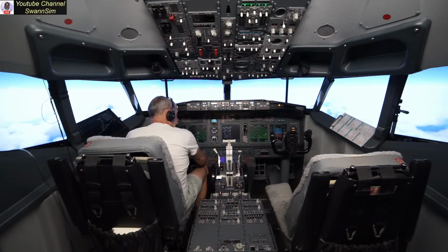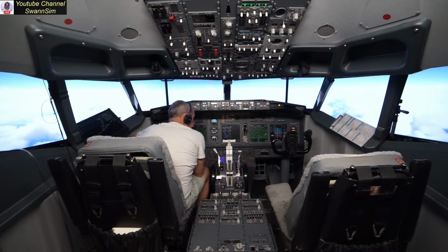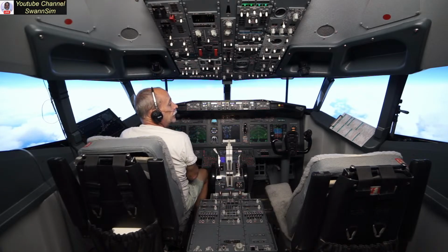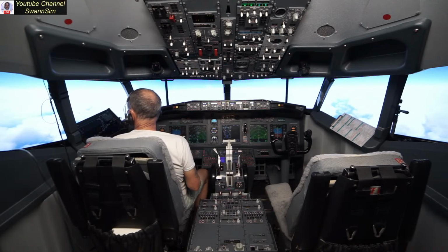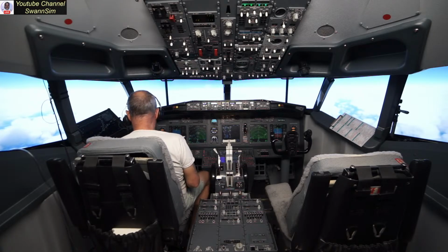What are we looking at? Just about 50 miles to top of descent. We'll give them another minute or two to run around. And we've got 172 miles to St. Louis. I'm looking forward to this because this has been beautifully smooth the entire ride. Looking forward to this arrival.